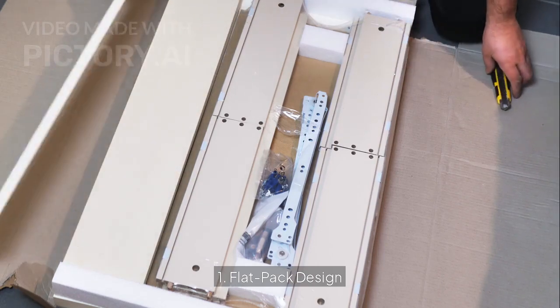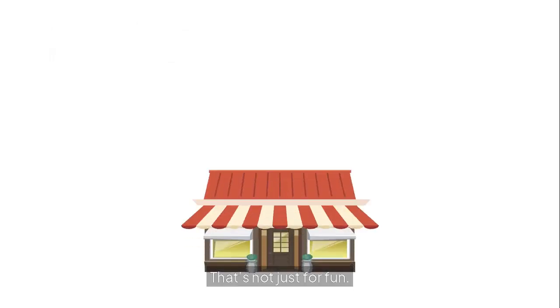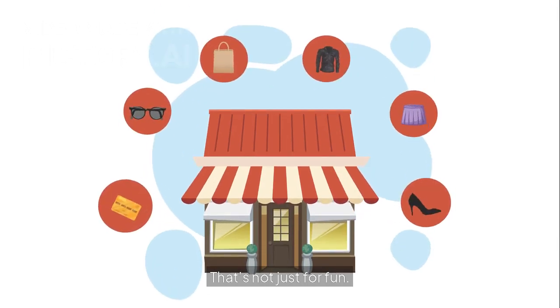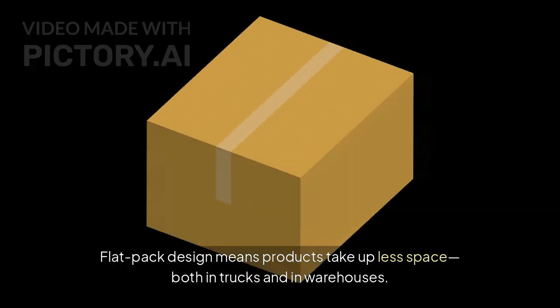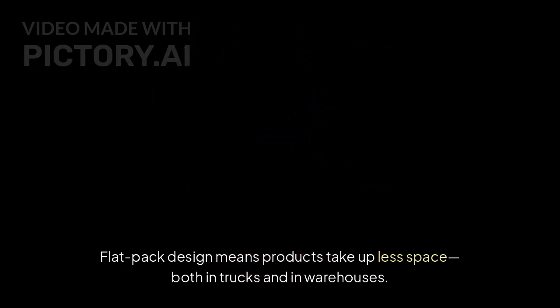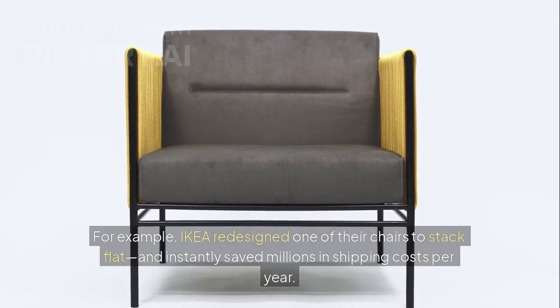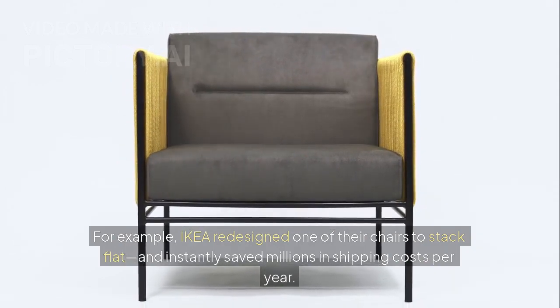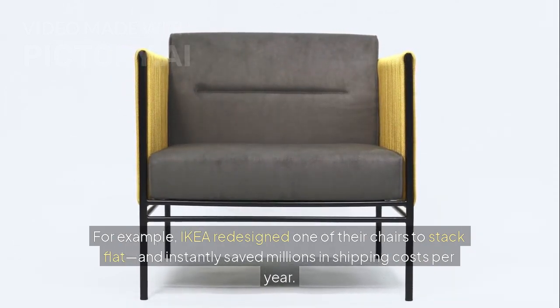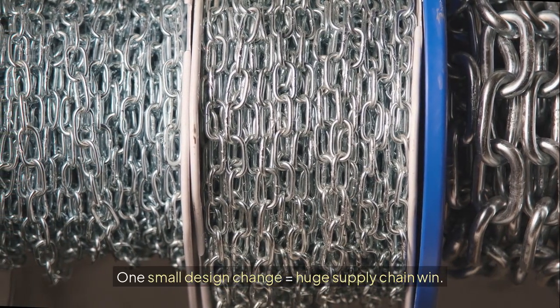1. Flat pack design. Ever noticed how IKEA furniture comes in boxes? That's not just for fun. Flat pack design means products take up less space, both in trucks and in warehouses. For example, IKEA redesigned one of their chairs to stack flat, and instantly saved millions in shipping costs per year. One small design change equals huge supply chain win.